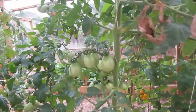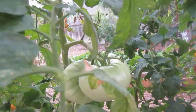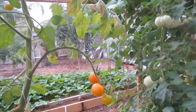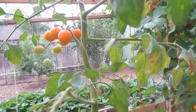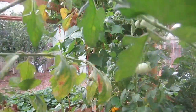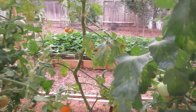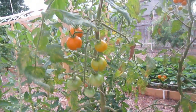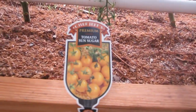These grape tomatoes are awesome. Of course, my favorite out of the whole group here are the sun sugar tomatoes. You won't find many of them on the plant because as soon as they start turning color, we pick them, and honestly, very few have gotten into the house because they are so delicious. It's like eating candy. So if you want a nice sweet tomato, and you can see it's very prolific here, this is a great tomato to look into, and this is called the sun sugar tomato.